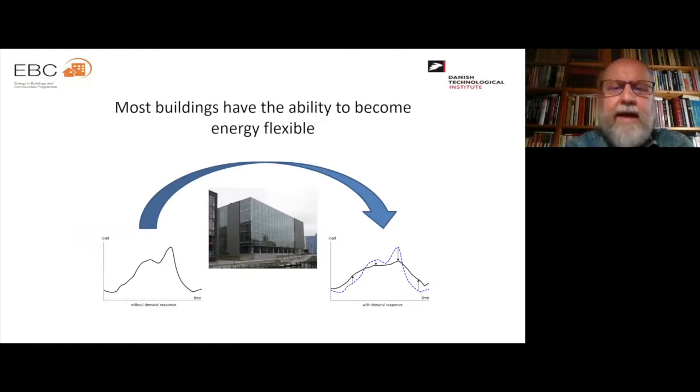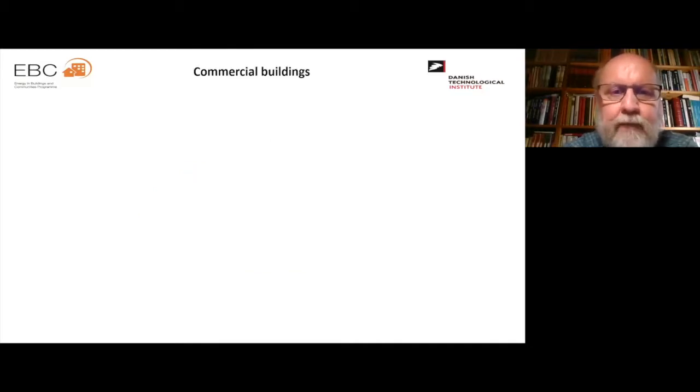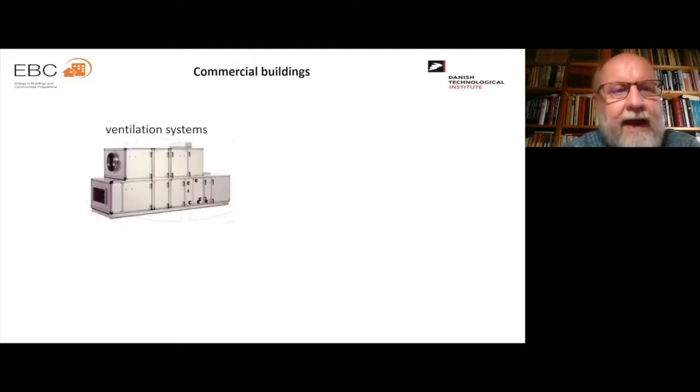Buildings have, of course, an energy demand, but it seems stable or fixed, yet we can actually play with it, so we can use more energy at some points and less energy at other points in order to better match the energy production. Next, please. So in commercial buildings, next, we have a ventilation system we can regulate up and down.